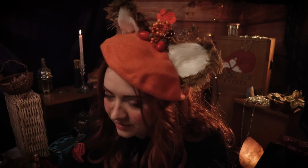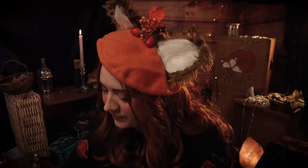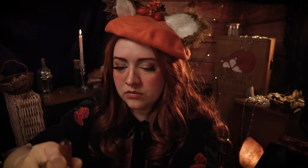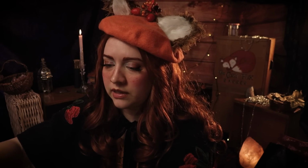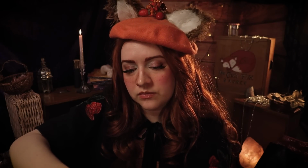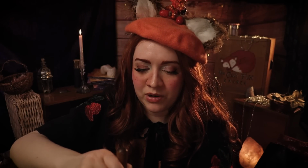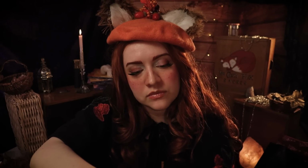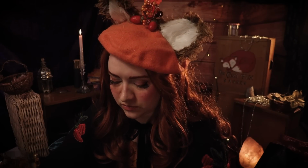Very, very good. Excellent. So let's get started with applying the shaving cream. Just going to gently lather this up. And like I said, it's not going to change its color until later. But it will not stain you, don't you worry. Promise. Okay. Wonderful.